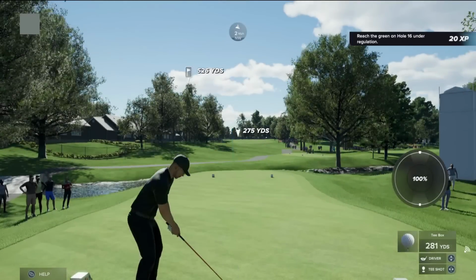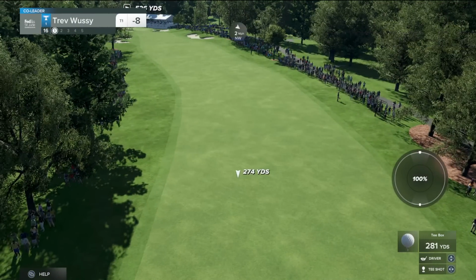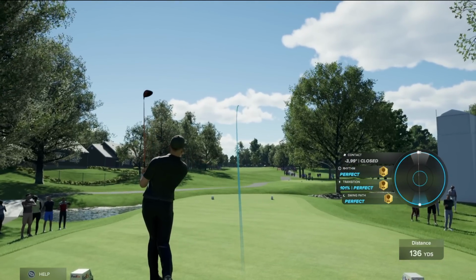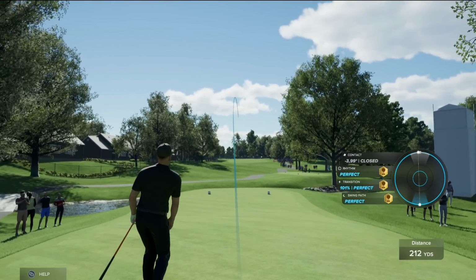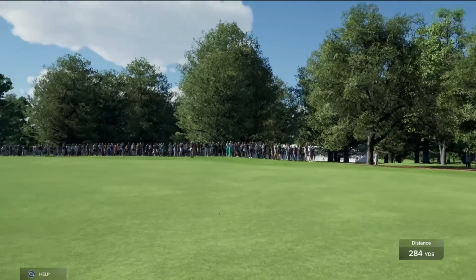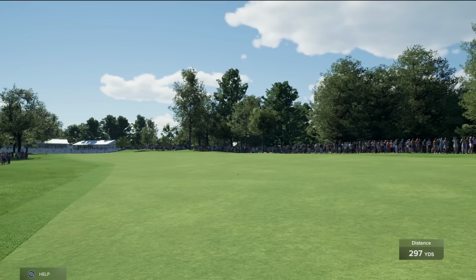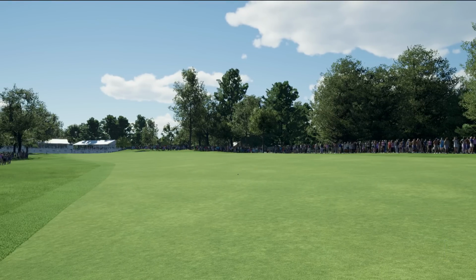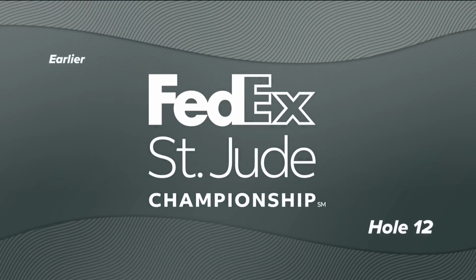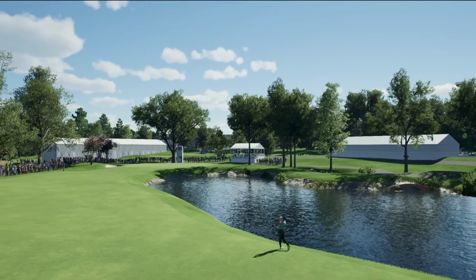The 16th hole is a par 5. Fairly generous landing area out there. Find the fairway and go for it in 2. That appears to be a very good line off the tee. Let's check out some highlights from earlier in the round. Well, I wonder what happens with this approach. Time to get back to the course.